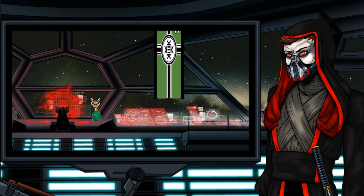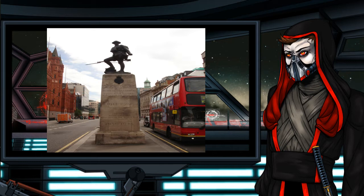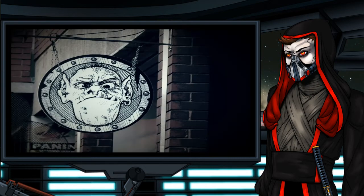Like, for instance, the Tower, the Big Ben, the war statues of brave men that fought and died to defend Great Britain. Number 9. The Orc's Nest. If you're like me and you have a childish affection for board games and card games, then the Orc's Nest is definitely a place for you. It might not be a massive shop, but it does have a wide variety of games and rulebooks.